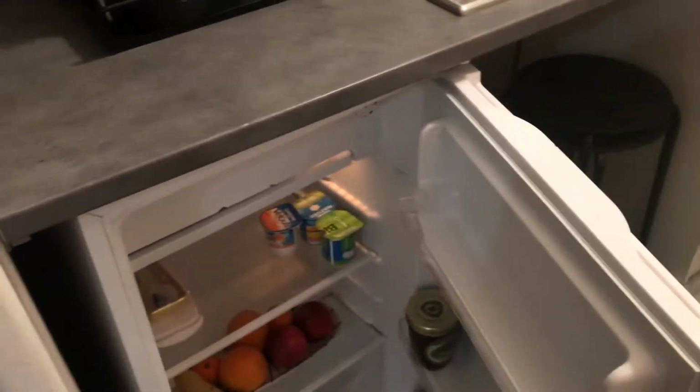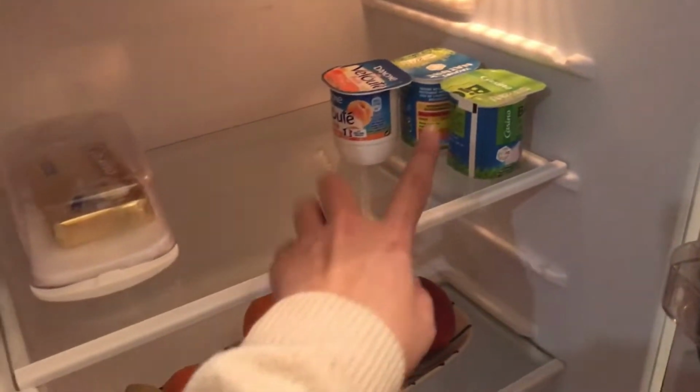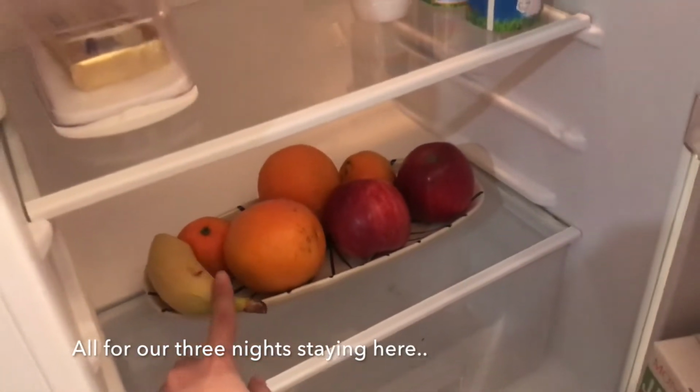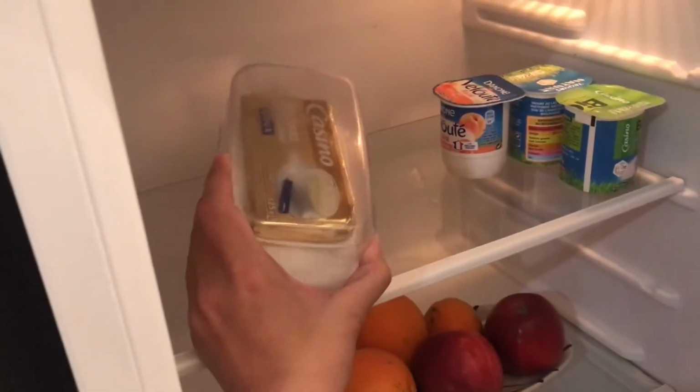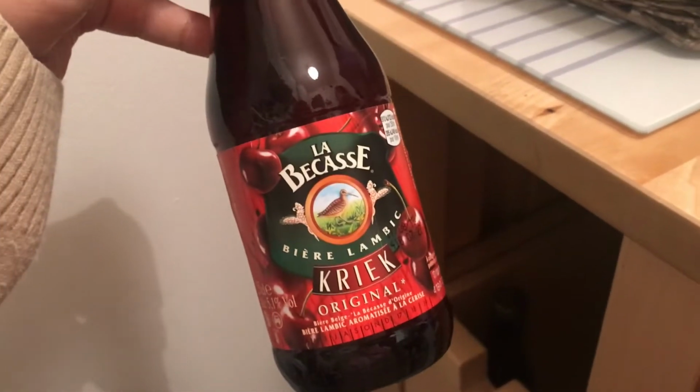And what I like about this B&B owner is they also provide us with yogurt, fruits here. We finished two bananas already. Butter, more jams, orange juice, milk, some cornflakes here. But the best part is ta-da! Beer!